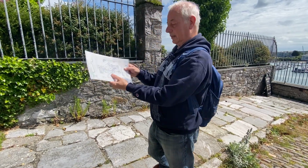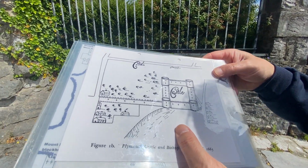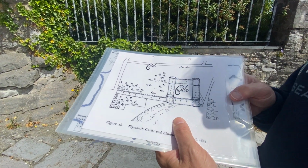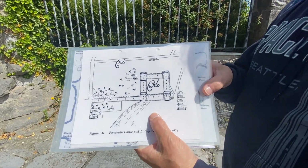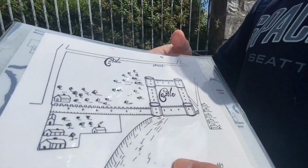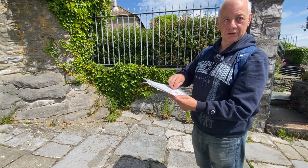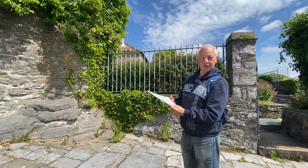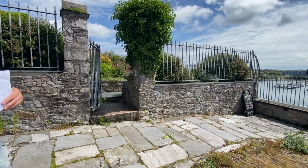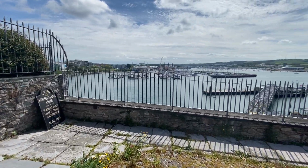But here's a good idea what it might have looked like. Now, it's got four turrets, and I believe that is reflected today in the coat of arms of Plymouth, the four wards of Plymouth. Each councillor would have his assigned place in the castle if there was a threat of attack. Each councillor would have his number of troops or militia with him assigned to each separate tower. So back in the day, it would overlook Sutton Harbour. That's right, just like it does today.